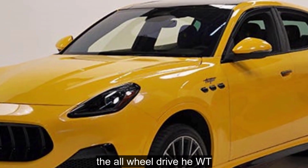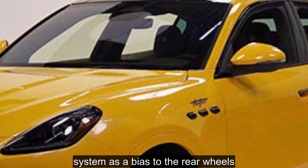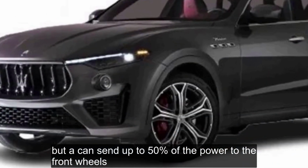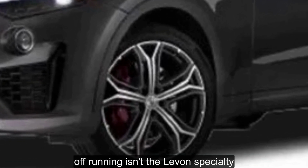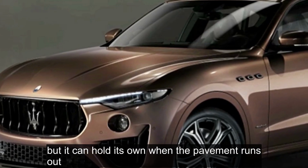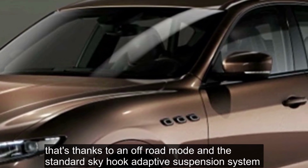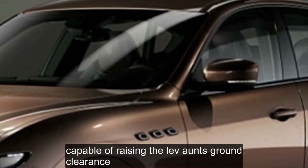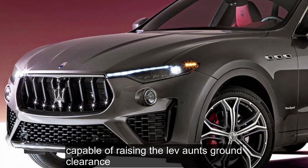The all-wheel drive, AWD, system has a bias to the rear wheels, but it can send up to 50% of the power to the front wheels. Off-roading isn't the Levant's specialty, but it can hold its own when the pavement runs out. That's thanks to an off-road mode and the standard Skyhook adaptive suspension system capable of raising the Levant's ground clearance.